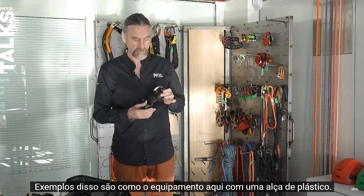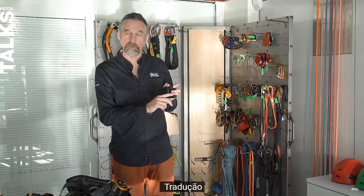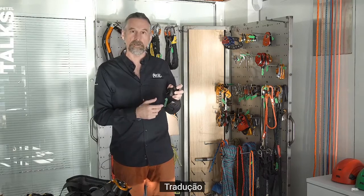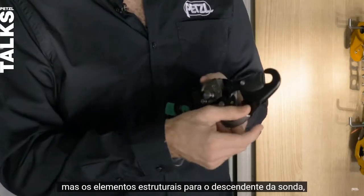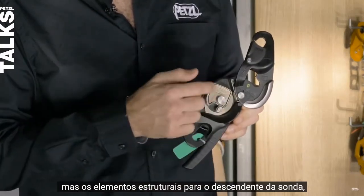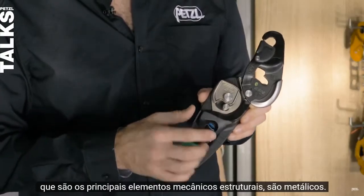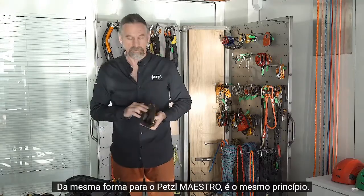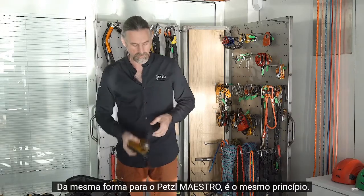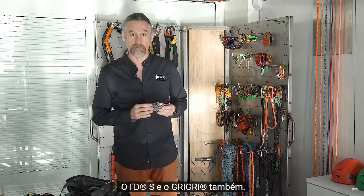Examples of such are the Rig here with a plastic handle. For sure it's a plastic component that allows us to complete certain actions, descending, belaying, hauling and so on, but the structural elements of the Rig descender, the axle here, and the cam, which are the main mechanical elements, are metallic. Likewise, for the Petzl Maestro, it's the same principle, the ID and the Grigri as well.